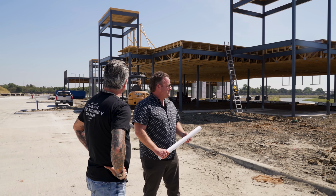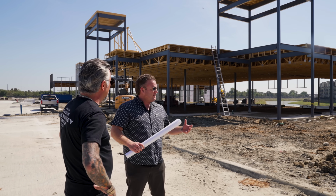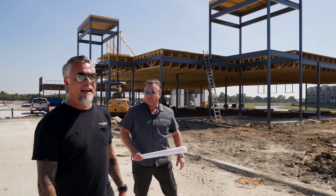Yes, sir. And these are all just other complementary businesses and maybe a few different kinds of restaurants? That's right. A little bit more draw to the area, some more things for the people to do, but all your steel's en route, and we're looking forward to build that whole west side out for you. Let's go check it out, man.